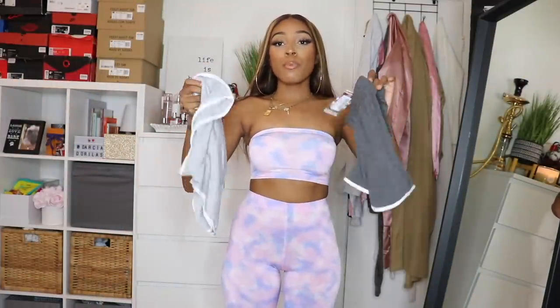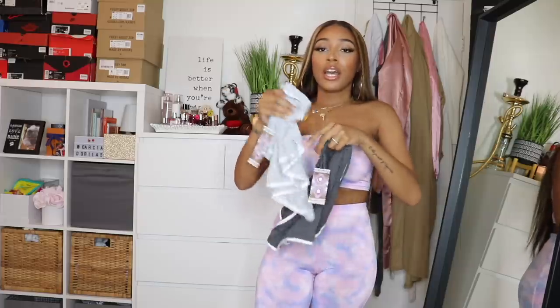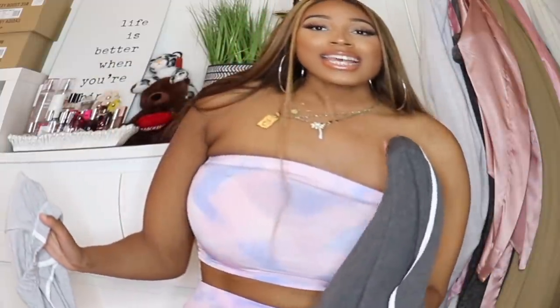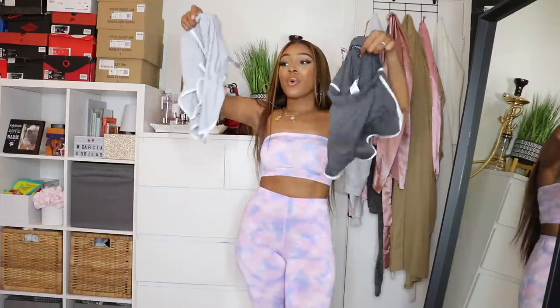Next, I have these two pairs of shorts. These are called the Basic Jersey Contrast Runner Shorts. Got them in light gray and in dark gray. I work out almost every day or every 2 days now, so I needed more shorts, and it's really hot here in Montreal. Today is like 30 degrees. The other day was almost 40 degrees Celsius. Okay. So yeah, I picked these up.